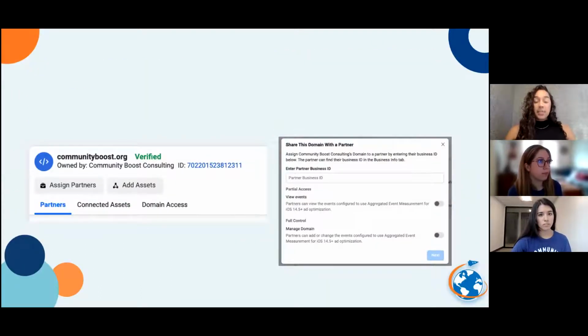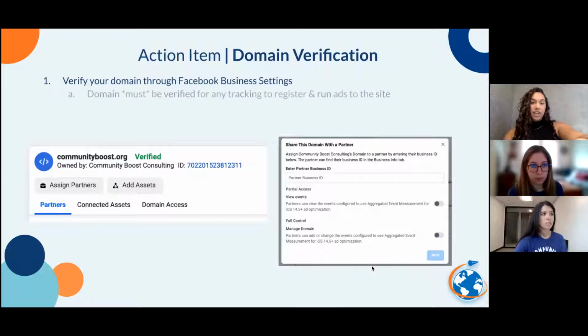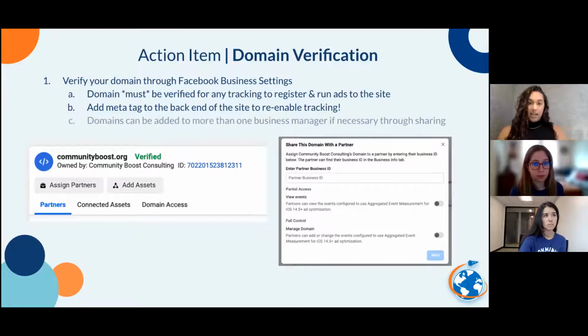And so the first step that we definitely recommend is verifying your domain. Basically, in order to do this, if you want to go ahead and click Jelena, you want to look in your business manager for this verification, this kind of green symbol here. And you can do this through your Facebook business settings. And you have to do this in order to run ads to your site. So if you haven't, this is definitely the first place to start. But essentially, you need to add a meta tag to the back end of your site to re-enable the tracking.